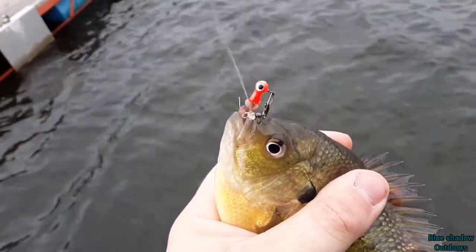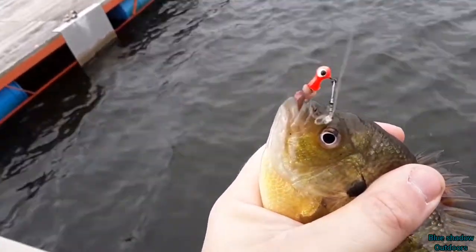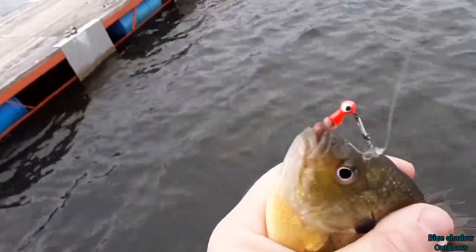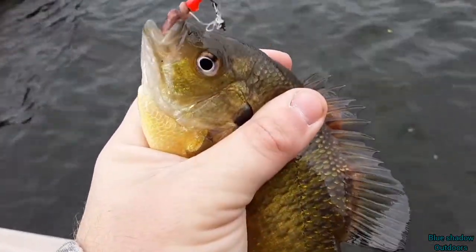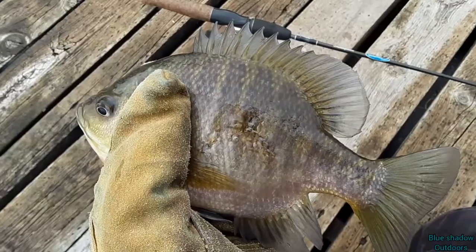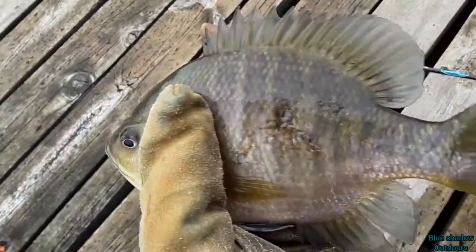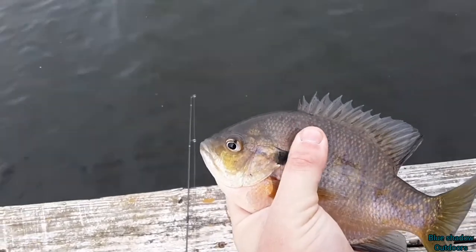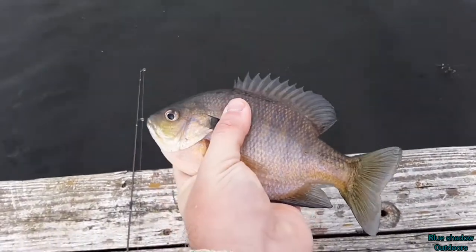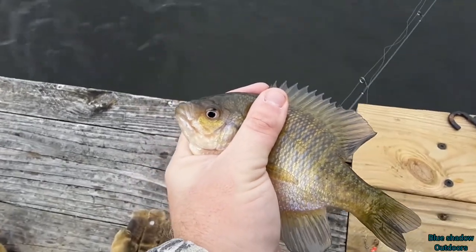I can't tell you how cold it is. Middle of November. Freezing. Over 10-mile-an-hour winds. In the open, boat harbor. There's a small one. It is freezing. Well, there's an 8-incher, nice eater. This one I didn't even know was on until I moved my line away. These guys are getting hard to tell if they're even on anymore. They're not biting really anymore. There's another one.